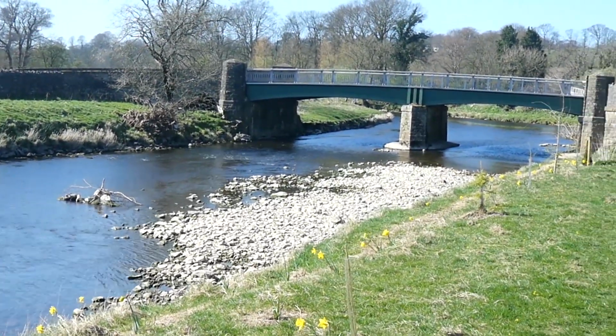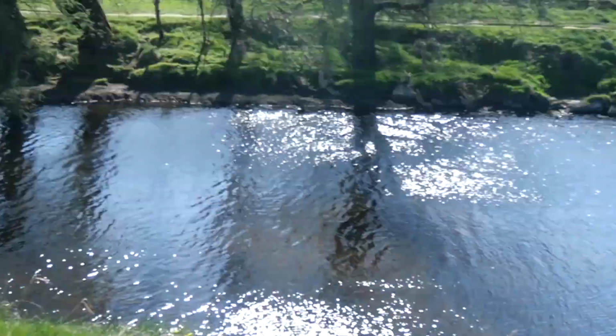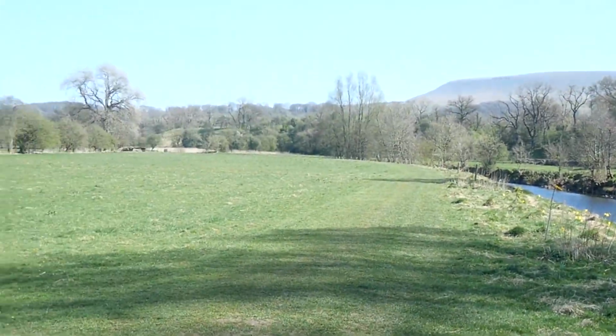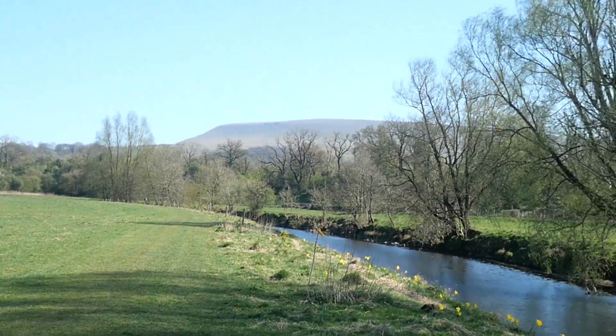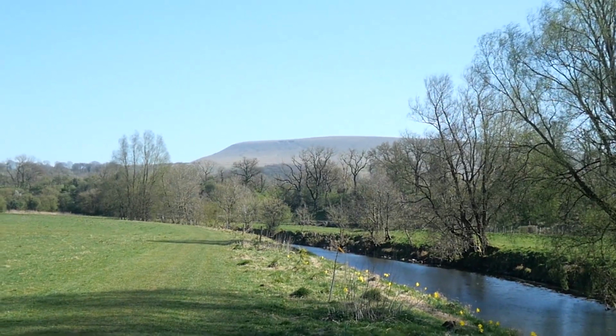Looking at that patch today, which is what I was on a couple of weeks ago. We're going to have a look at the big patch that's come up just up there in the shadow of Pendle.